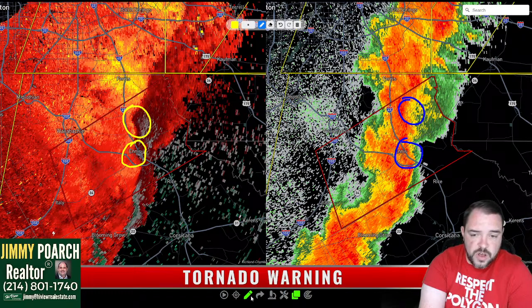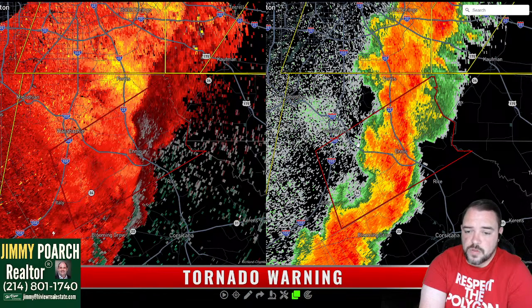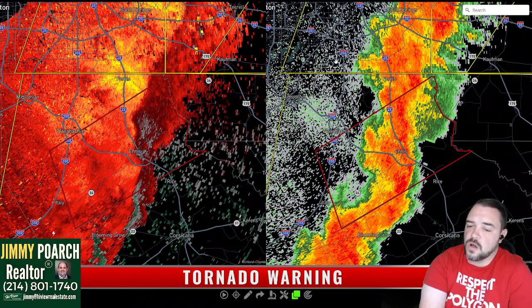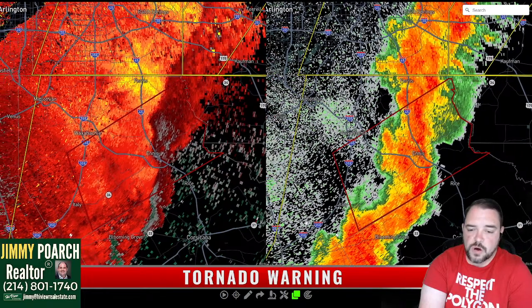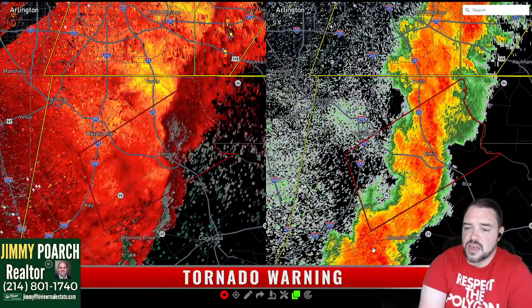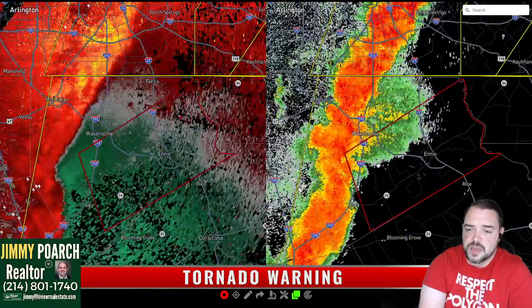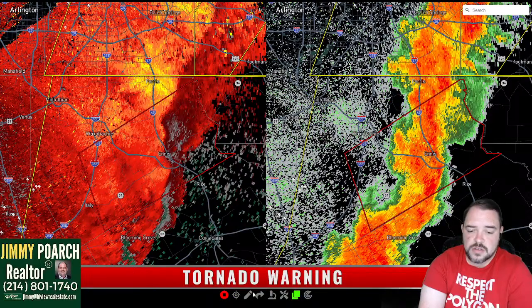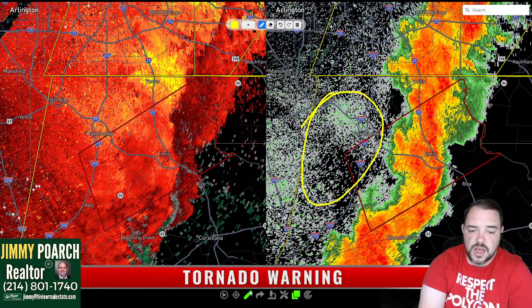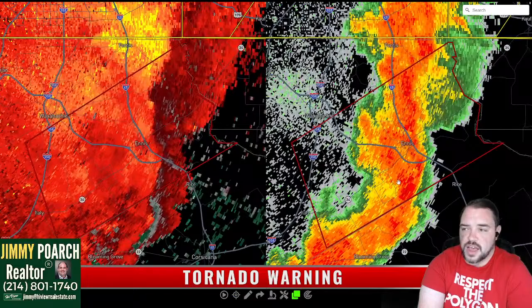Absolutely booking it. So if you are behind the storm, if you are in Midlothian, Waxahachie, Italy, Ferris, Forreston, Maypearl, Five Points, Boz, all those areas, Sardis, Ovilla, Red Oak, Oakleaf, Pleasant Hill, all those areas are in the clear. If you are behind the storm, and let me put it in motion so you can kind of see where this is going. So yeah, you see it is moving very quickly to the east. So if you're behind it, if you're back here, if you're in this whole big area here, you are good to go. You're done for the night. You can take it easy and exhale.